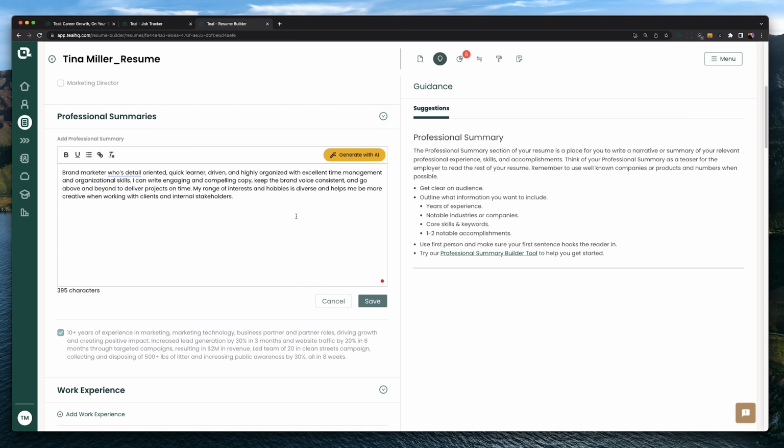Next up is bringing up unrelated interests and hobbies. This can be risky. Those are things that you could include in an interview, for example, but on your resume, it's better to be concise and use that space for keywords that actually are relevant.